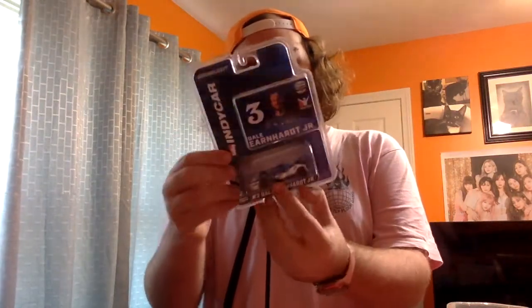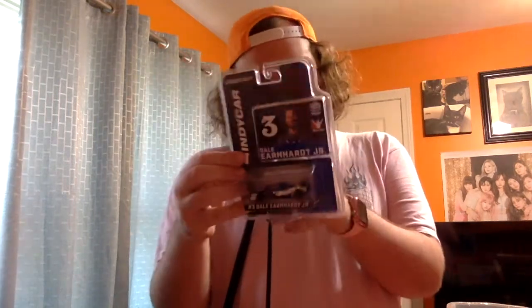Here it is from 2020. Dale Jr. iRacing IndyCar. One of only 2 Indy cars that I have. And I just think it's pretty cool. Dale Jr., of course, jumped over to do iRacing last year when everyone was doing iRacing, when real racing was not taking place. Dale Jr. took part in an IndyCar race, so pretty cool there.